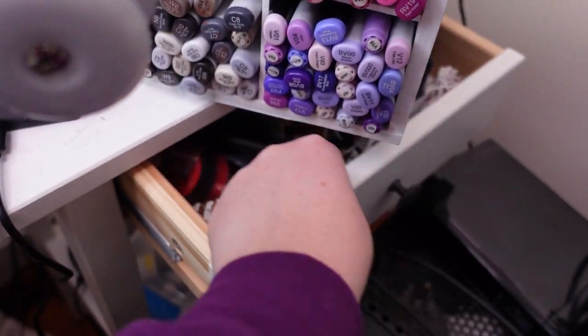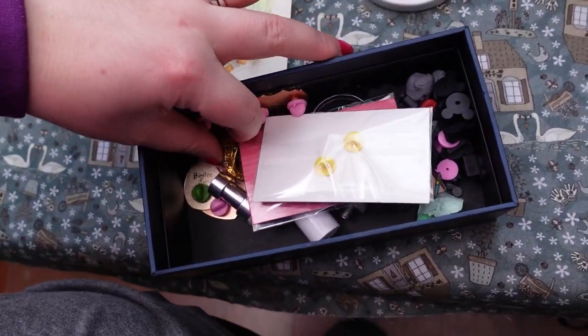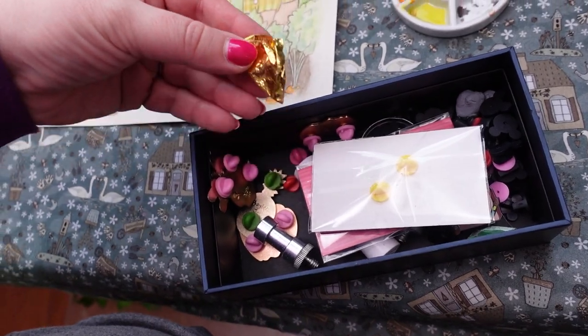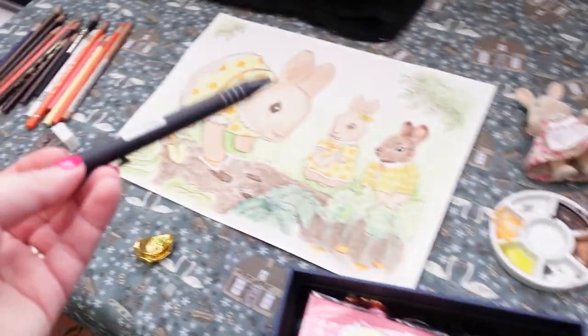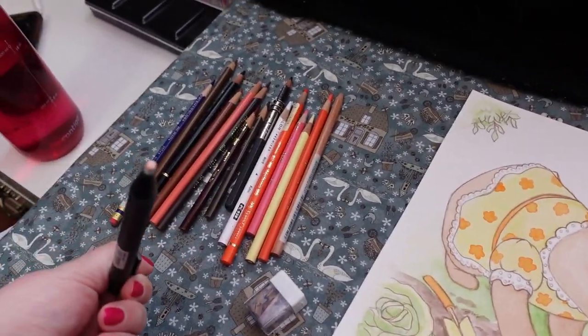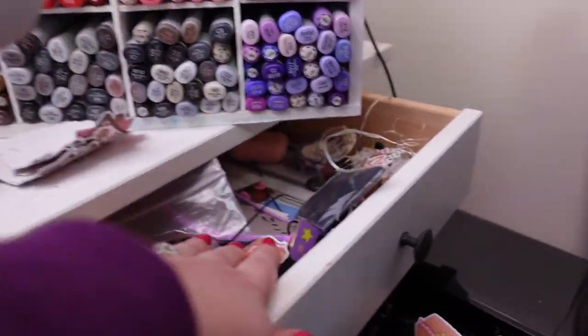This drawer doesn't open very far, and it goes deeper, which adds to the annoyance. Is this a little chocolate dollar coin wrapper? Go on. Wait. Dude! I did not think I was gonna find this today. Oh my god, that's the one. That's it. It's the power of the camera. It helps me find lost stuff.